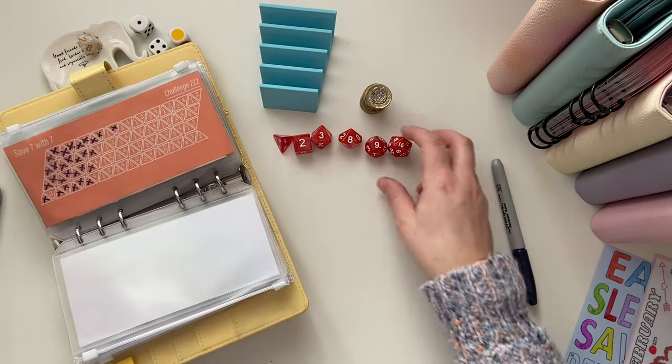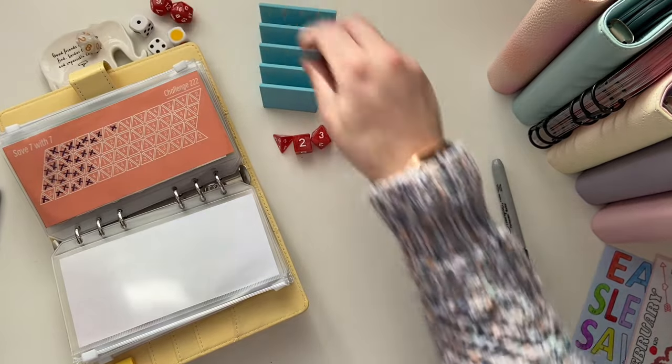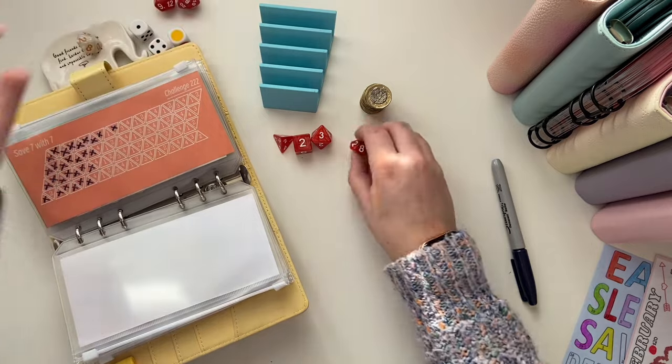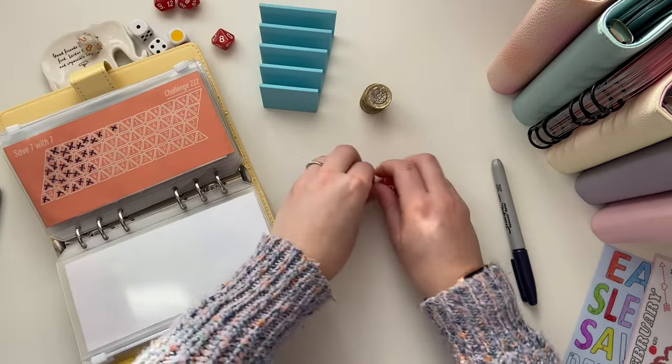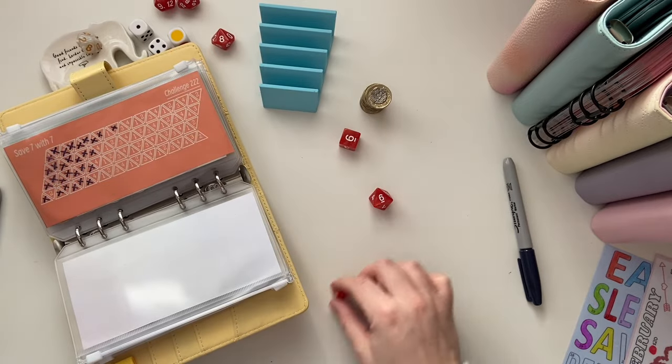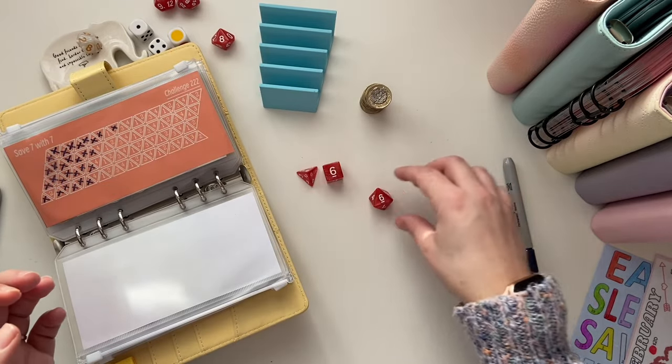Nope, I'm going to stick with this challenge. I'm going to get rid of the bigger two dice because I definitely... Or do you know what? Let's just... No, we won't roll them all. We'll roll the first three. We've got a 2, a 6, and a 6.